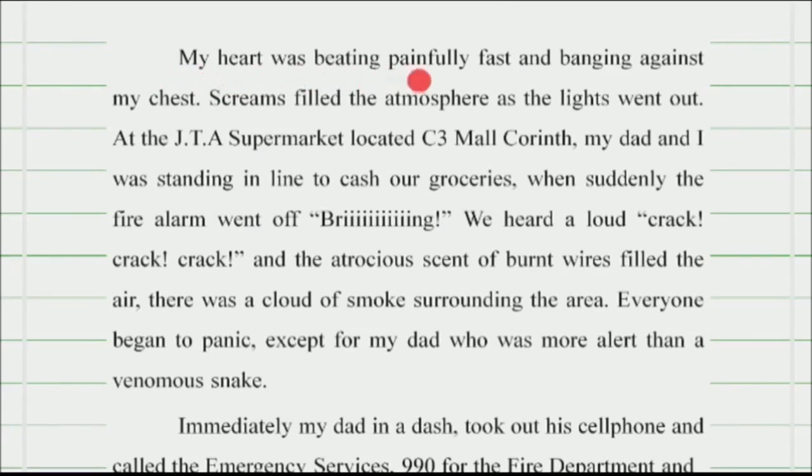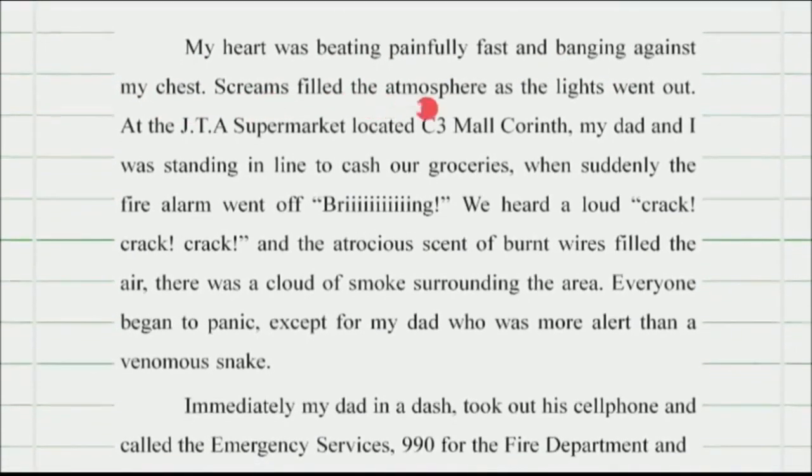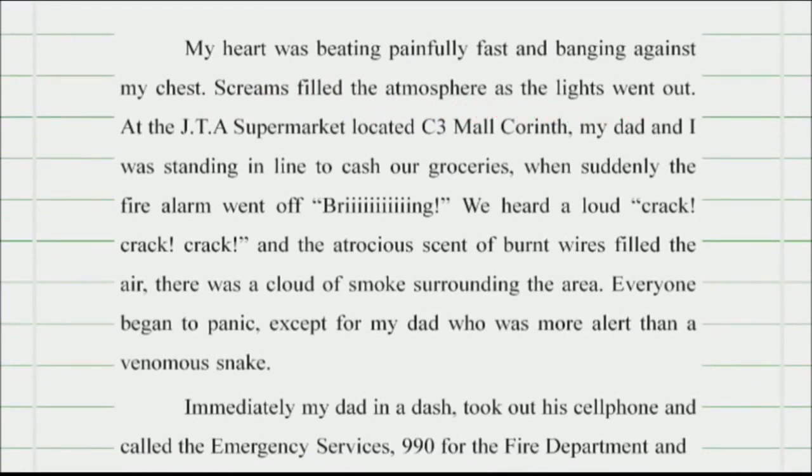My heart was beating painfully fast and banging against my chest. Screams filled the atmosphere as the lights went out at the JTS supermarket located C3 Mall Current. My dad and I was standing in line to cash our groceries when suddenly the fire alarm went off. Bring! We heard a loud crack, crack, crack, and the atrocious scent of burnt wires filled the air. There was a cloud of smoke surrounding the area.